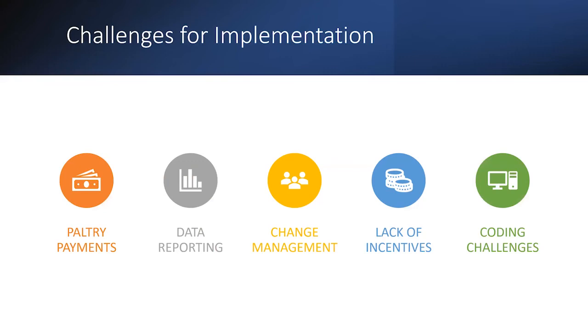Now, what are some of the challenges to implementation? First of all, it's probably the payments. Currently, a lot of value-based payments are a very small percentage of total dollars for physicians, and that is why many aren't participating. And really, to commit to value-based payments, you have to increase that percentage, right? Some payers right now are only offering small payments for care coordination or savings, right?